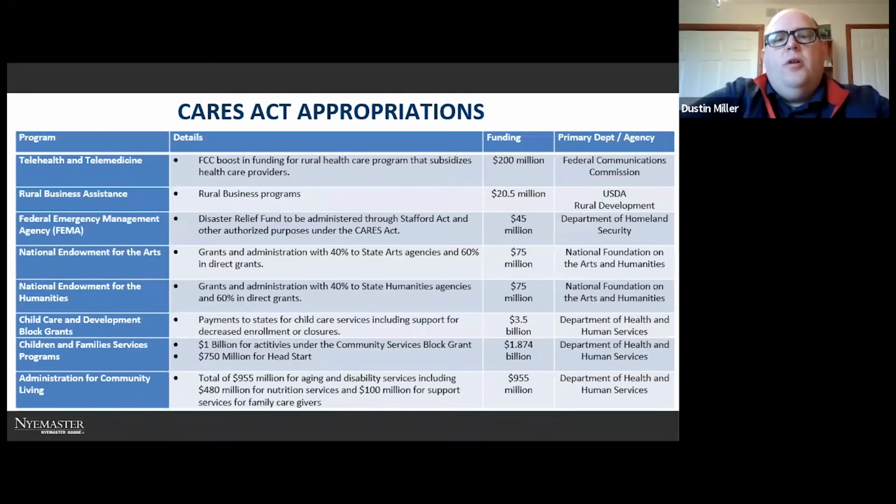Now, these are the new programs that we did not discuss at length. Telehealth got an additional $200 million through the FCC, and that is currently being deployed. There's been a massive boost in the provision of healthcare through telehealth and telemedicine over the last month. The Rural Business Assistance Program, this is through USDA's Rural Development.